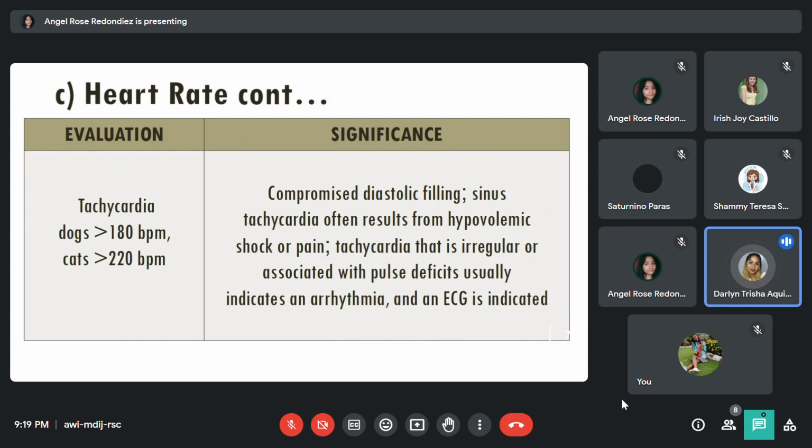Next is tachycardia. In dogs, greater than 180 beats per minute. In cats, greater than 220 beats per minute. Sinus tachycardia often results from hypovolemic shock or pain. Tachycardia that is irregular or associated with pulse deficits usually indicates an arrhythmia, and an ECG is indicated.